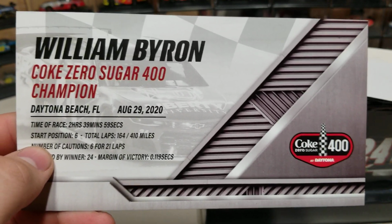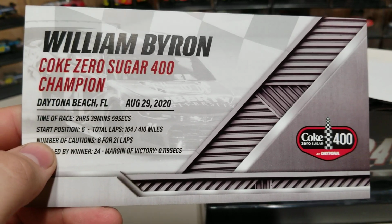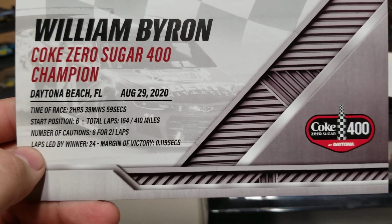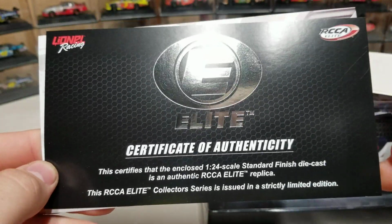Here we go. William Byron, Coke Zero Sugar 400 champion. He started in the 6th position, 6 cautions, 21 laps. He led 24 laps and then won by 0.119 seconds over Chase Elliott. Elite card, which means nothing. I still hate those.